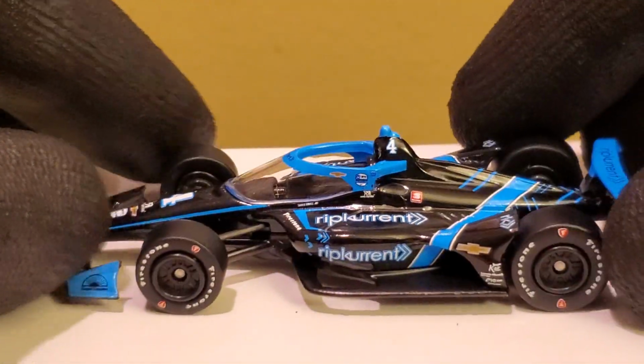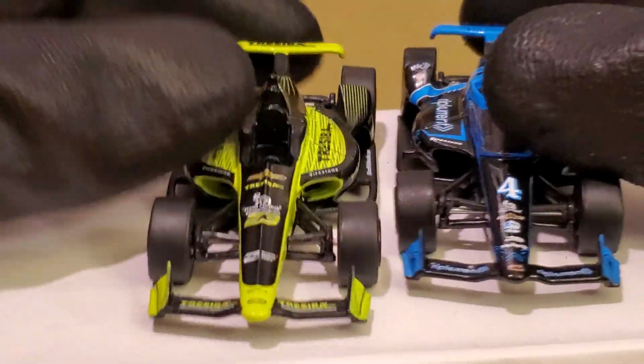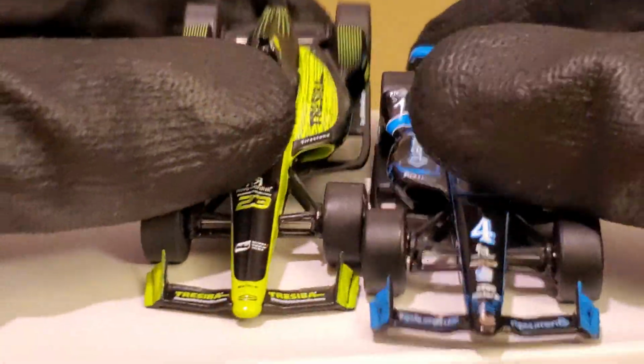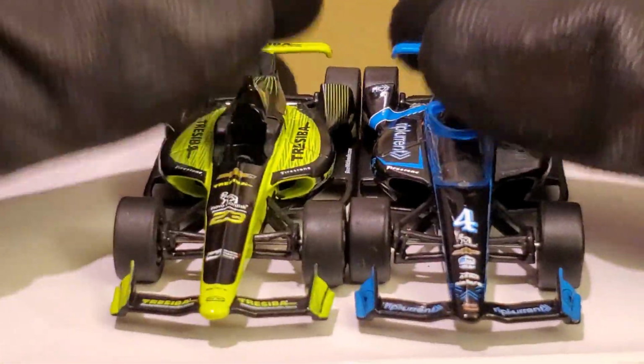But it is nice. We did not have a Charlie Kimball car release last year, but if you guys remember from 2018, I got to pull out the diecast right here, so bear with me. I was not prepared for my diecast review, but we're going to be looking at the 2018 Tresiba car, which was a Carlin car. If you guys remember, Charlie Kimball drove for Carlin for 2 years, in 2018 and 2019.